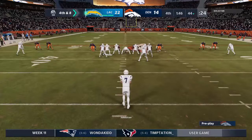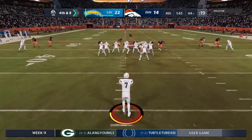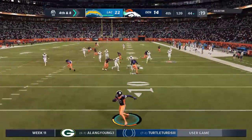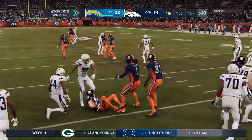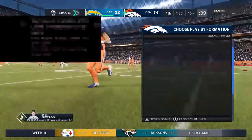Here's Cameron Johnston now as he's on to punt for L.A. And he'll go ahead and field this at the 5. A very nice punt that time, but they get 11 back on the return. And possession will switch hands, 1st and 10.